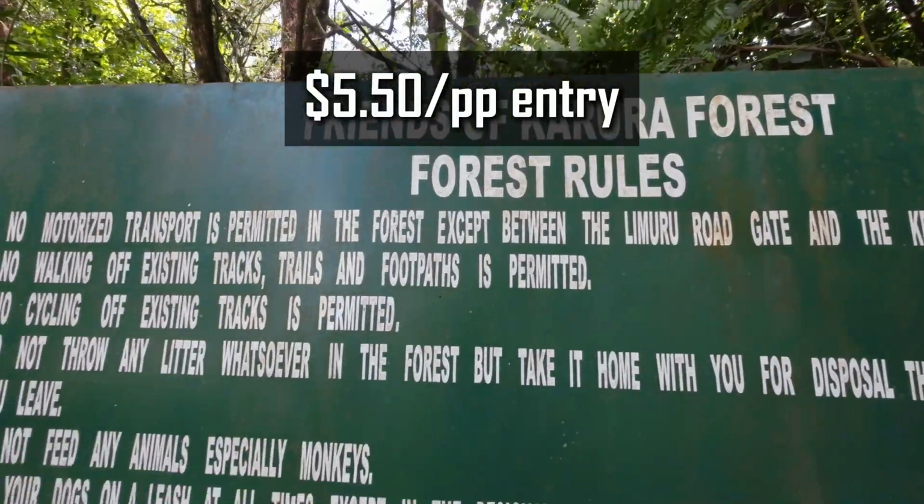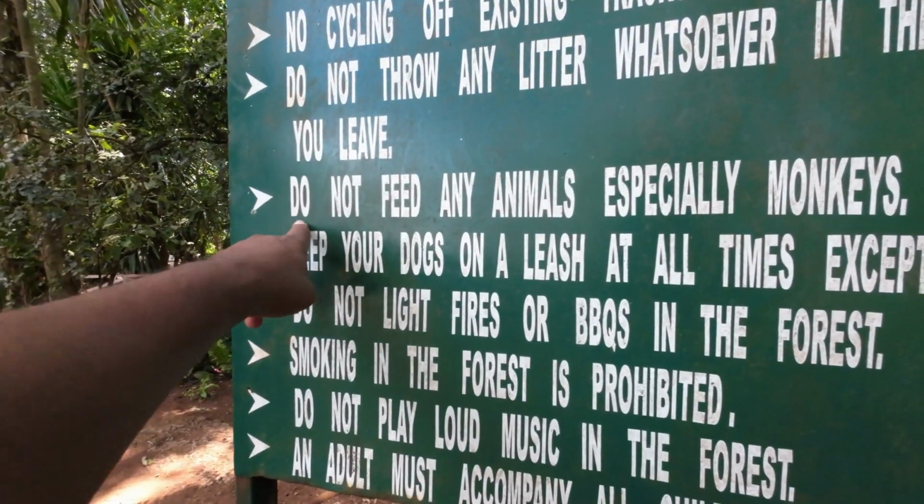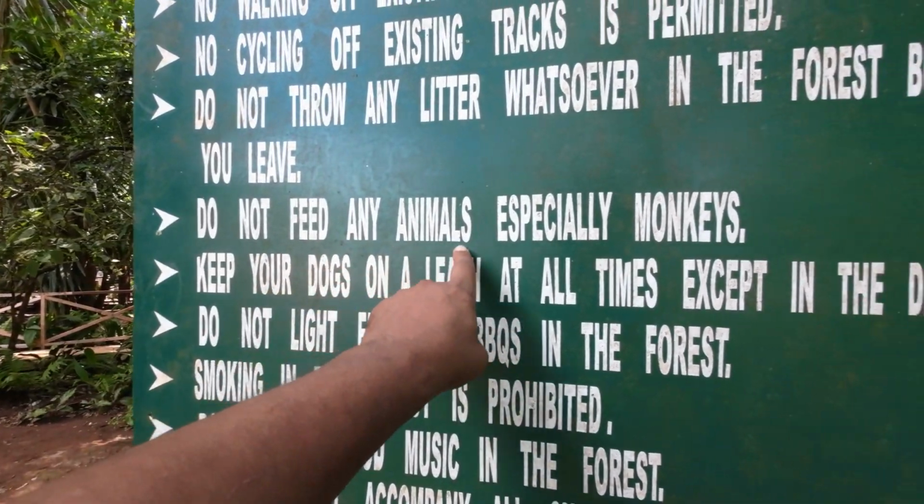Right now we're at Karura. I'm sure you guys are gonna hand me my behind for pronouncing it wrong, but Karura Forest. And from what we understand, it's an actual forest inside of here, complete with animals, complete with water features and many other things. So let's check it out.